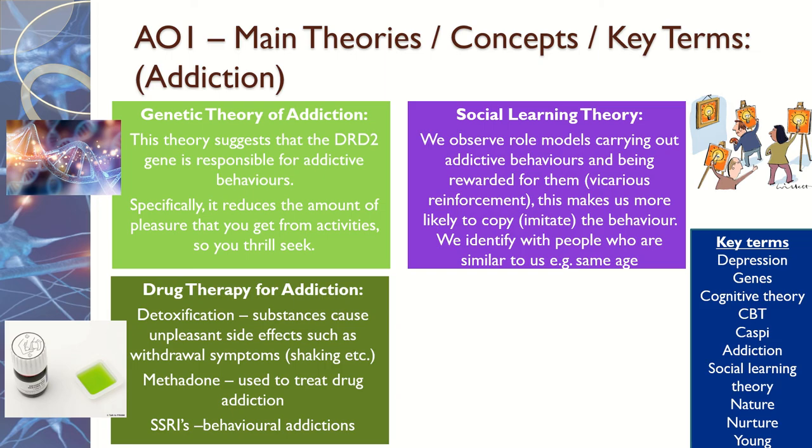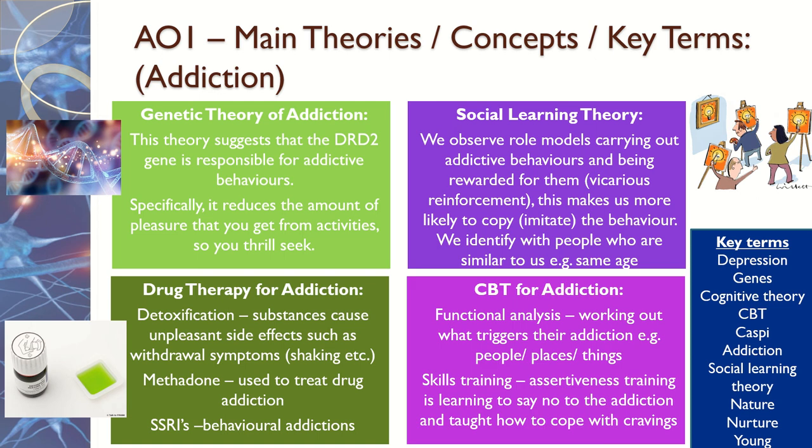And we tend to identify with people who are similar to us in some way, for example, a similar age or gender to us, and that makes us more likely to copy their behaviours. So if we want to treat it, we can also treat it through CBT again, so cognitive behavioural therapy. This is slightly different from the depression one.